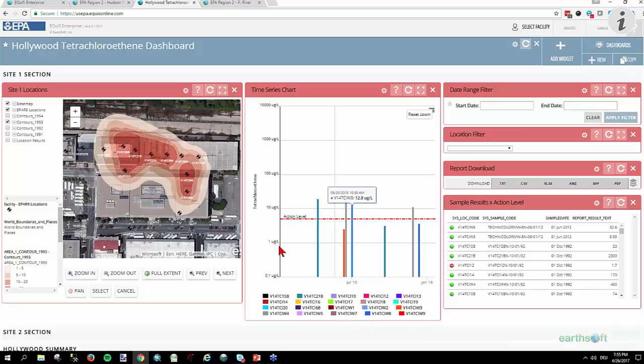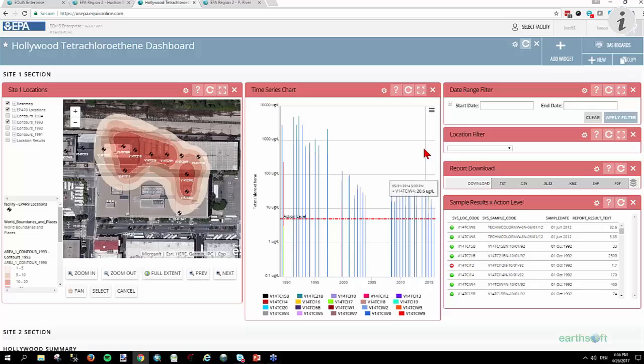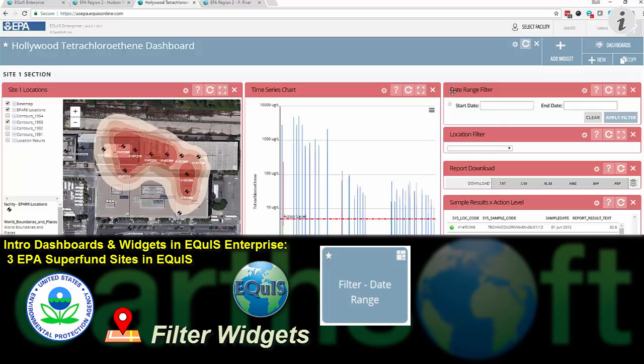And notice that the scale here is actually logarithmic. So that is something that you often do with chemical analysis. That can always be done on these time series chart widgets. So we can reset the zoom, so we can see everything again. Now, let me show you these filter widgets here.